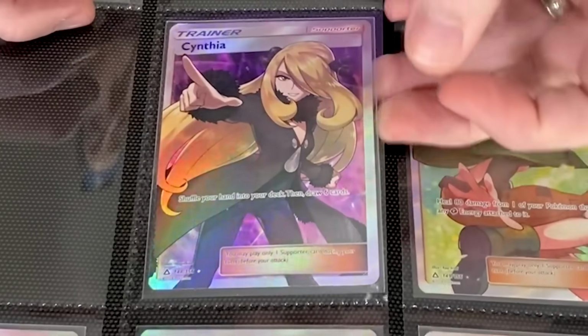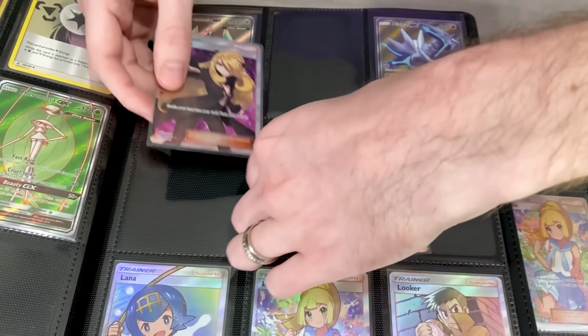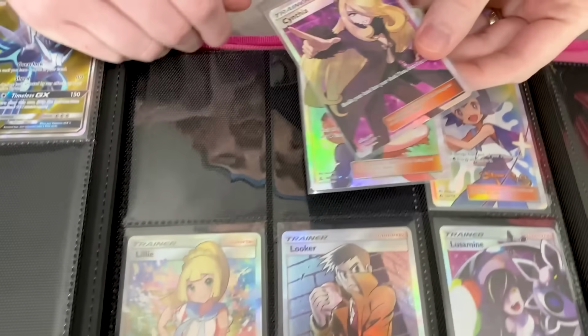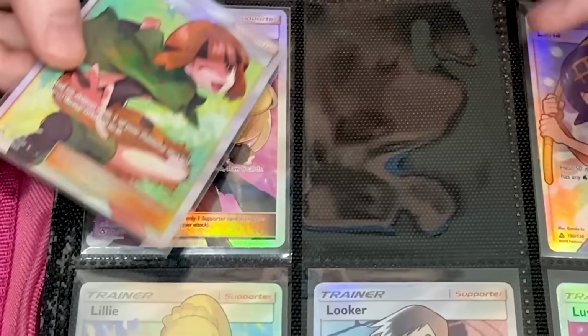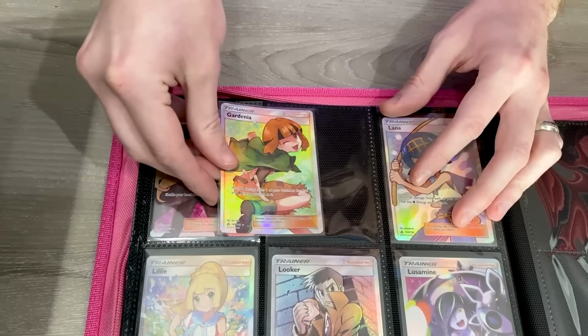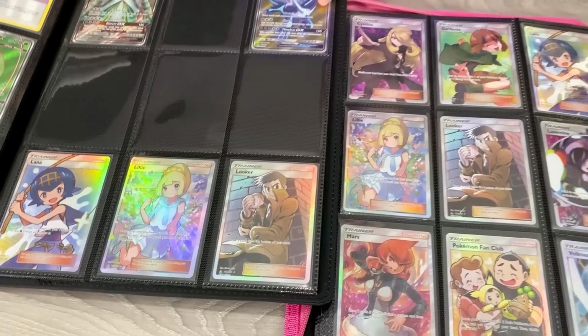The two full arts that we are missing from this binder, Cynthia and Gardenia, going over here to Ultra Prism, and this page is complete. Now, we even have an extra Lillie after acquiring this collection, because there's a Lillie right there. We have an extra Lana and Looker as well.